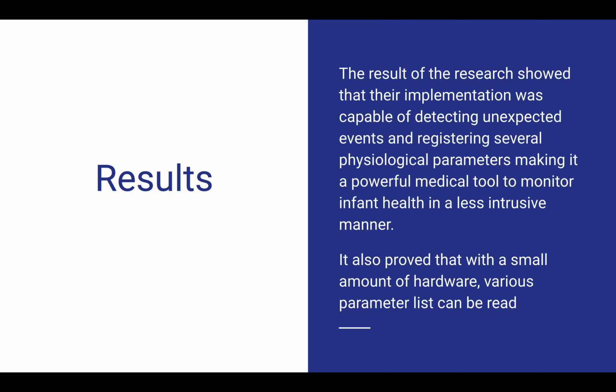The result of this research showed that the implementation was capable of detecting unexpected events and registering several physiological parameters, making it a powerful medical tool to monitor infant health in a less intrusive manner. It also proved that with a small amount of hardware, various parameters can be read.